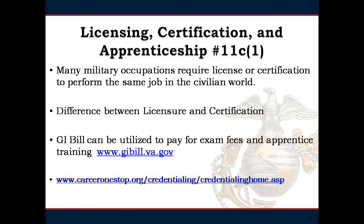Licensing, Certification, and Apprenticeship, 11C1. Credentialing is the umbrella term for licenses and certifications. Some federal, state, or local laws may require specific credentials to legally perform certain jobs. Employers also may choose to hire only employees who have specific credentials or offer to pay those employees more. Having those credentials may improve your prospects for promotion.